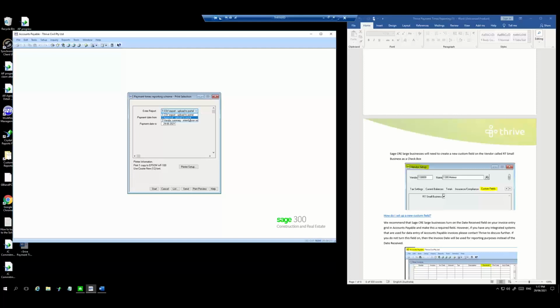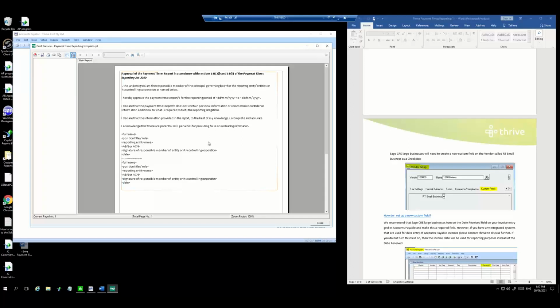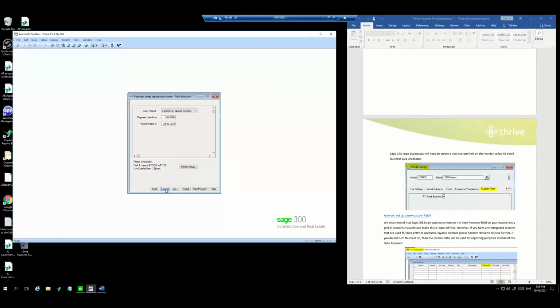And then you need to print the approvals page, which just looks like this, which is just the tax office verbiage plus some names to be filled in and signatures to be attached. You'll need to print that out, sign it, and then scan it back into an electronic format with your signatures for it to be uploaded to the ATO portal.